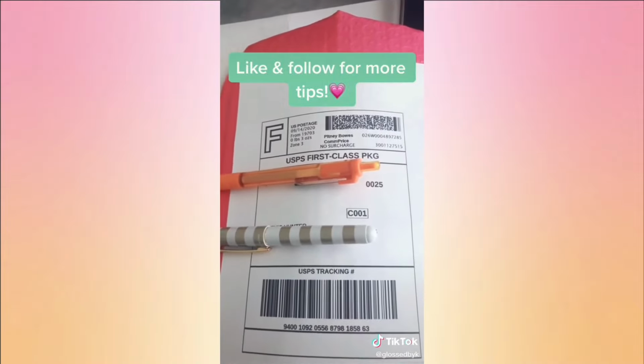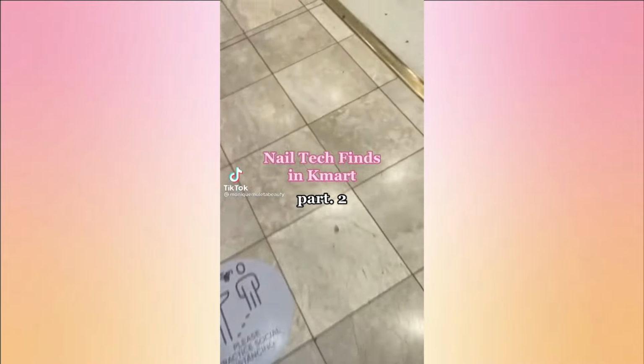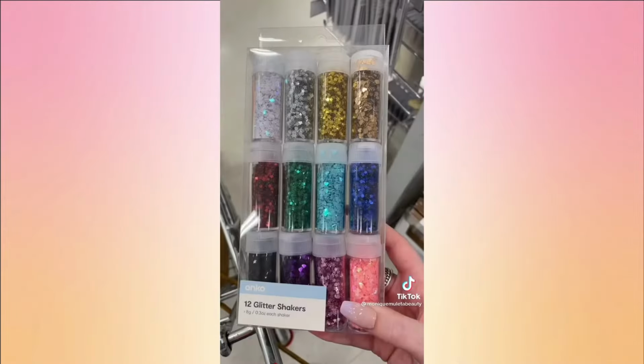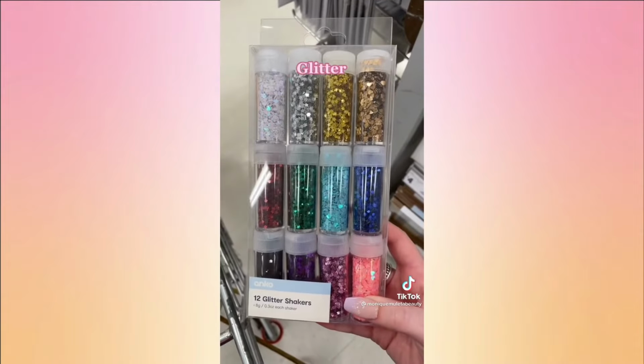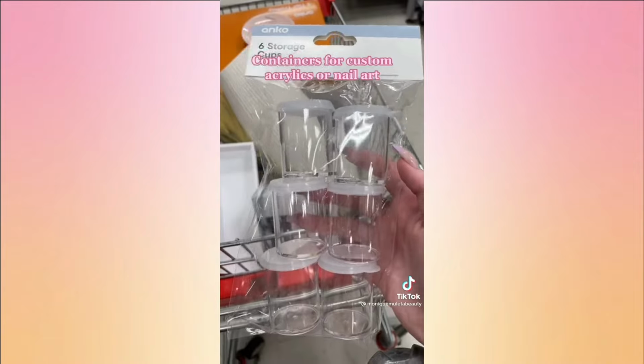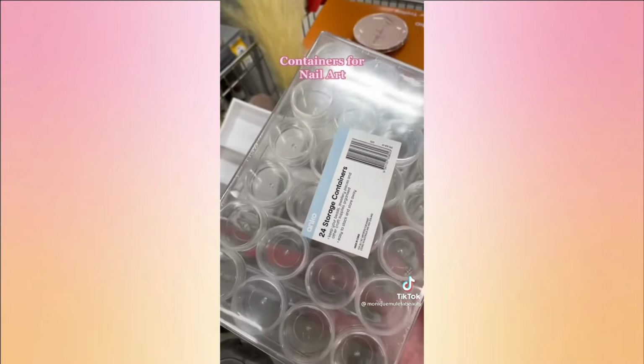Much cheaper. Nail tech finds in Kmart. Trinket tray for client jewelry. Glitter. Containers for custom acrylics or nail art. Containers for nail art.